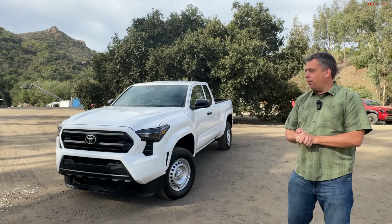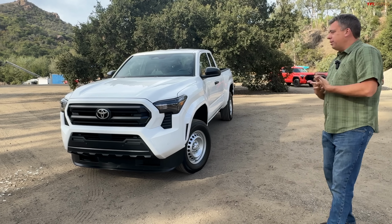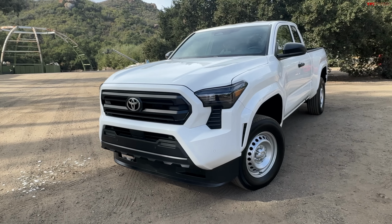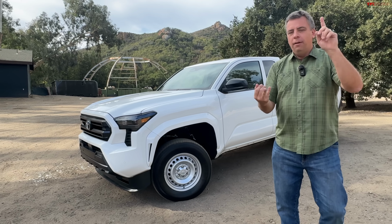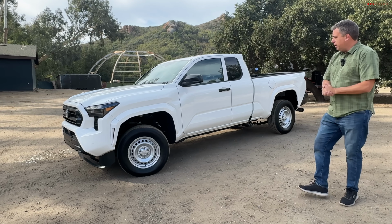Check this out, guys. What I have right here, right now for you is the most affordable, all-new 2024 Toyota Tacoma 4x4 you can buy. Yes, it's got the Steelies, it's got four-wheel drive, it's got a turbocharged engine, and in this video I can show you the truck, tell you all the specs, including price, fuel efficiency, and also we can take it for a test drive. So this is pretty awesome.